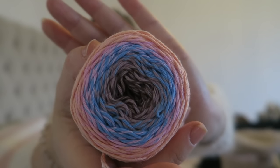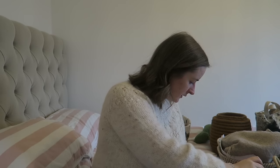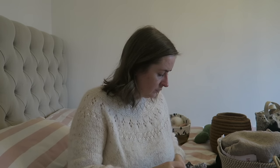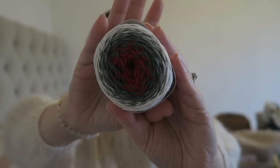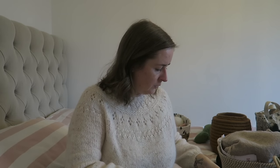I love that one too. I decided to get a mixed pack because I couldn't decide which ones I liked, so I thought this would be a good way to try them out. This one is very Christmassy. I don't know if they're called names, but that's a very Christmassy one, so I wanted to get that.